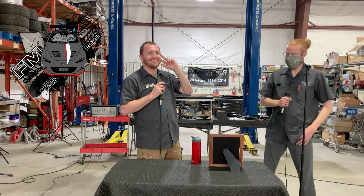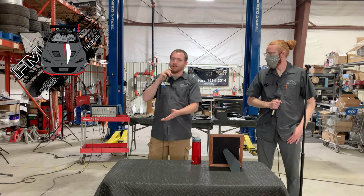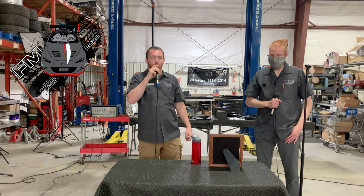Factory plastic coolant overflow. Oh yeah. Excellent call. So that's a reliability upgrade: replace the coolant overflow in the NC. And this really goes for any of the older generation Miatas, but especially the NC, where that is part of the cooling system. It's a pressurized coolant overflow. So, yeah, very good suggestion.